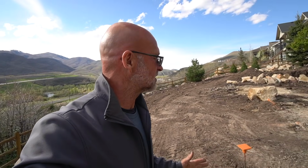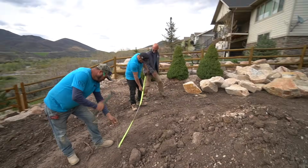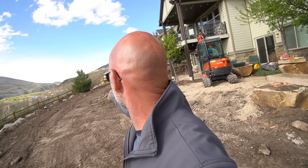Now we're gonna start doing the construction. I am here with Cruz and his team. What we're gonna do is start excavating the lower reservoir. What we have happening here is there's gonna be a 1,500 gallon reservoir down at the bottom, right over here, a permeable pavement on top of it. We're gonna have a beautiful waterfall cascading into it. And then over in this middle section, that's where the pond will be located.